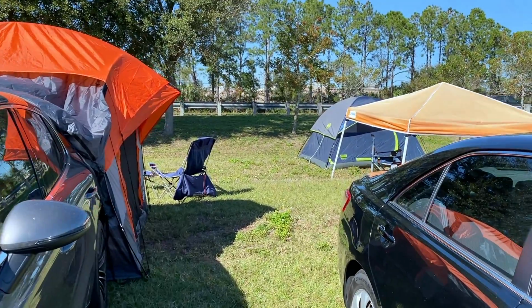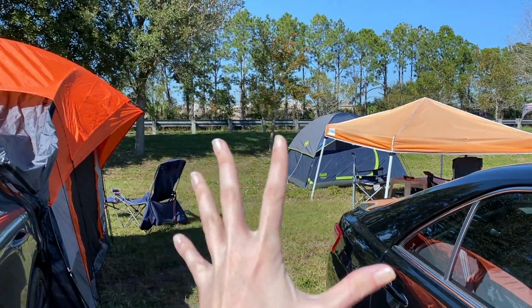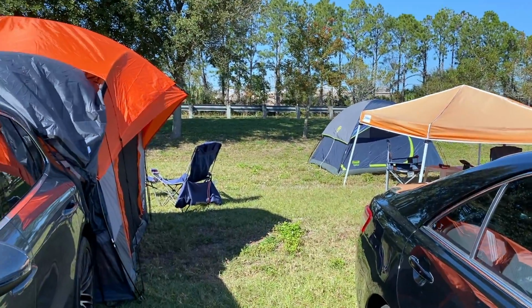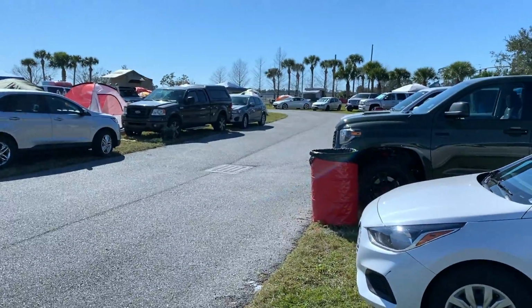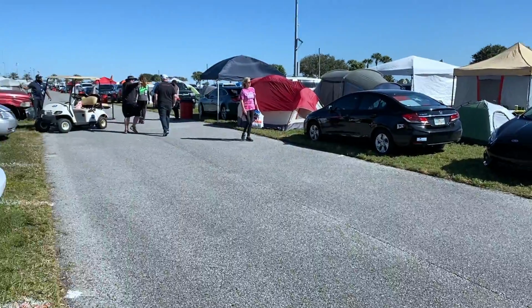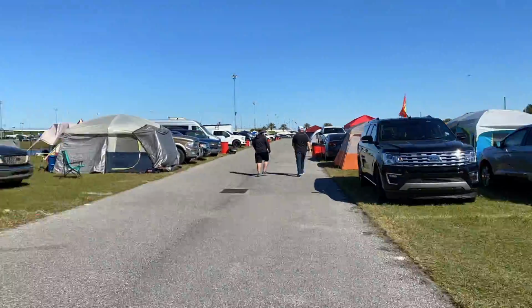So we have gotten our campground. We are in between these two people. We will somehow find room for our two tents here. And this is actually a very, very large campground. I didn't realize how big it was till we started driving back here. Looks like we're pretty close to the back. So now we are on our way back to the front and to start watching the race.